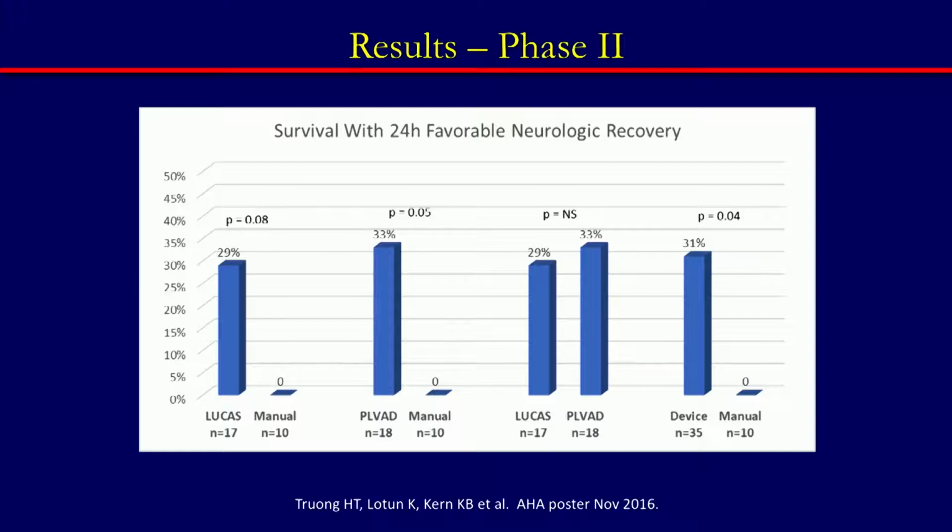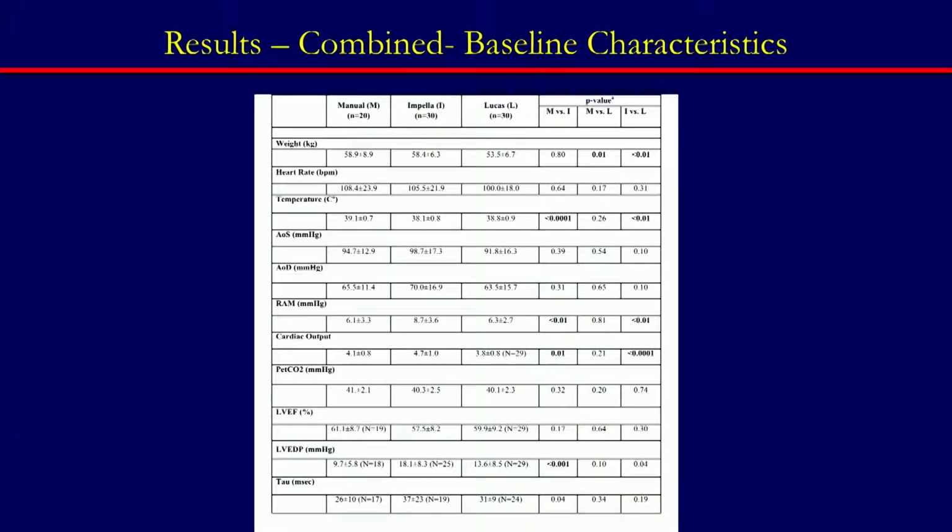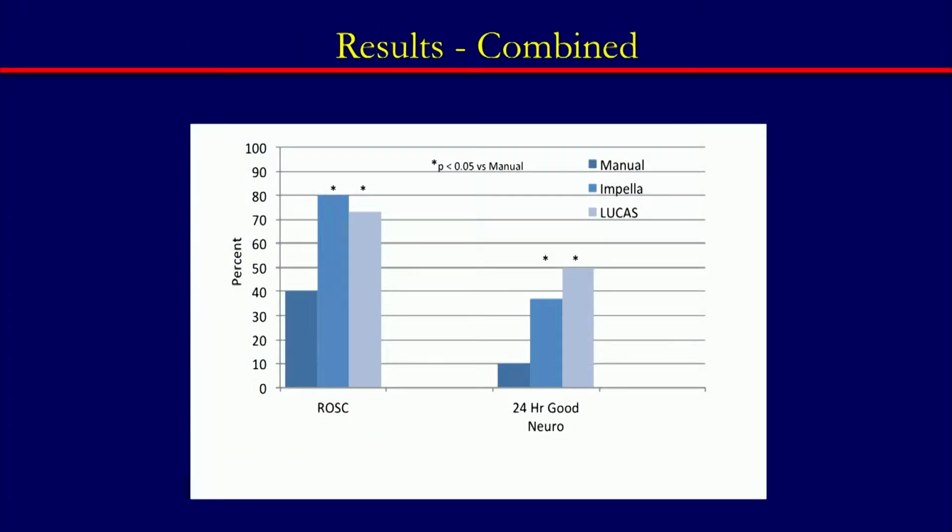So again, this is the 24-hour survival recovery in the second group. Lucas was about 29, PVAT was 33. When you compare a device to manual, this was significant; either device actually did okay. So when you combine phase 1 and phase 2, I think the devices do a very good job at achieving ROSC. But when you compare that to 24-hour neurologic recovery, I think both devices fall short. They're about 33 to about 40%.